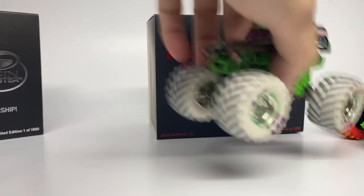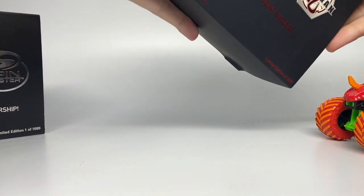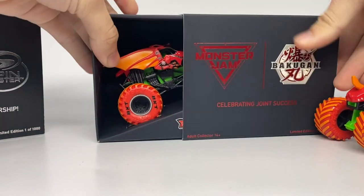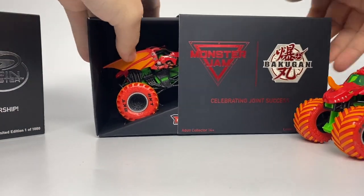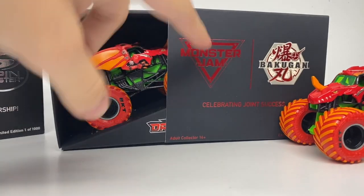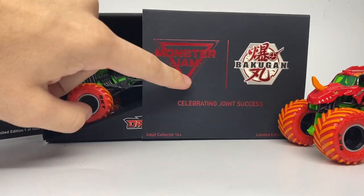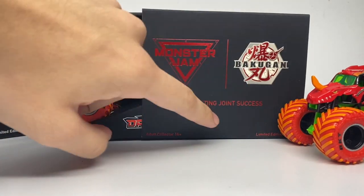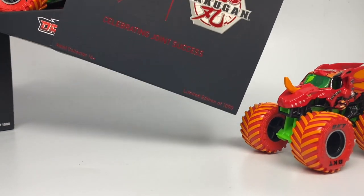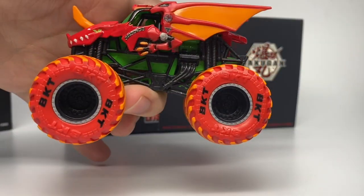And then we also saw the Bakugan Dragonoid, which was last year's, and it was a little bit different. The box was actually done at the factory instead of by hand by the employees at the Spin Master Monster Jam team, so it's a little higher quality in terms of keeping it shut. You can see here, Bakugan Monster Jam in red, this time with a nice chrome foil, and then it says celebrating joint success. Obviously Monster Jam and Bakugan pairing up, and limited edition of 1,000 was the new way to say things. And then we have the Bakugan, which is this one right here.